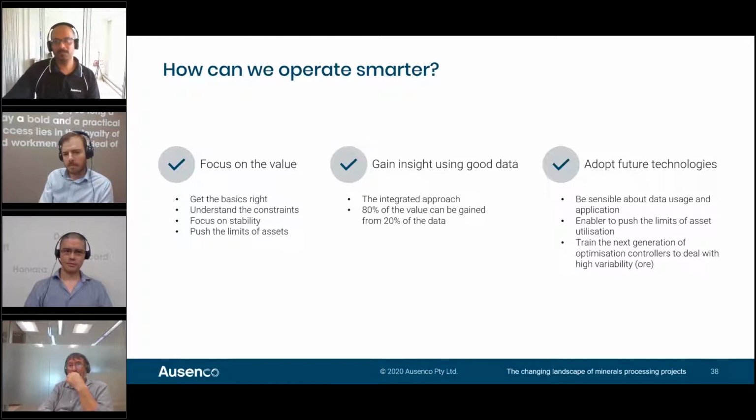And lastly, we shouldn't forget that the future of mining is all about leveraging technology and remote operation. More and more mine sites are moving to remote locations, and workforce is getting a lot more expensive. But we need a sensible approach to how we use data and how we apply it. And lastly, I see it as an enabler to push the limits of the asset, and it should be used to train next generation controls to deal with high variability.